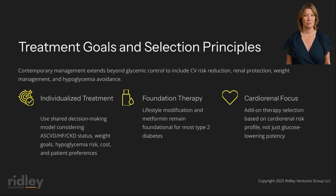Welcome to Module 3, Pharmacologic Management, covering established and emerging therapies. Let's begin with an overview of treatment goals and selection principles.